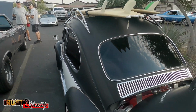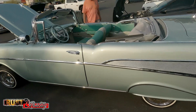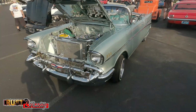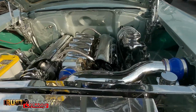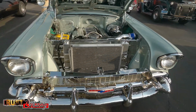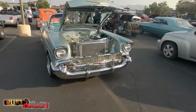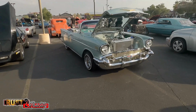How y'all doing? This is one of Vegas's car builders for over 20-some years. Mr. Marcus Allen, also a good businessman, Las Vegas. This is his 57 Bel Air. Quite a few trophies. LS motor in it. That Vet thought he was gonna beat me out after we took him. That Vet was trying to come at us, man. Put him on out, you see.